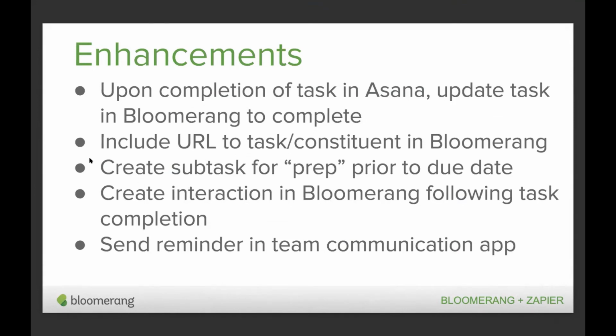So if you wanted to take this workflow to the next level, there's a few things you could do. If you have a team member that's familiar with custom API calls, or if you engage an integration consultant, a workflow could be designed to not only create tasks in Asana for new tasks created in Bloomerang, but it could also be customized to update tasks in Bloomerang as complete when the task is completed in Asana. So essentially creating a two-way sync between Bloomerang and your task management solution. We create a full life cycle for the task in both Bloomerang and whatever task management solution you're using, so that you wouldn't have to spend time entering and updating the information across both systems.